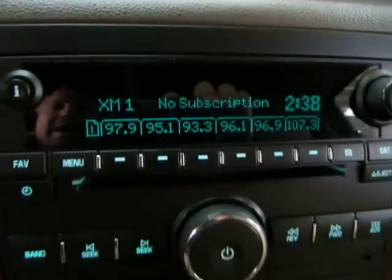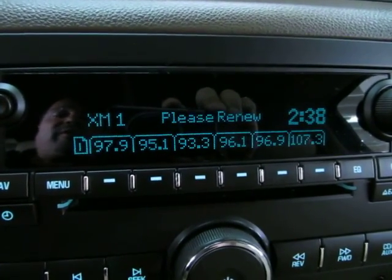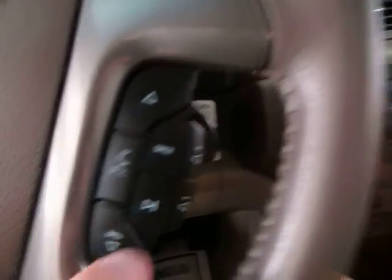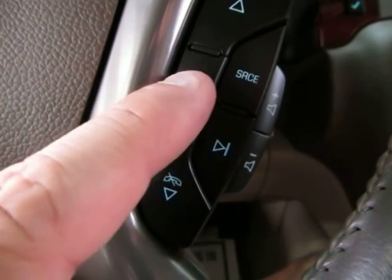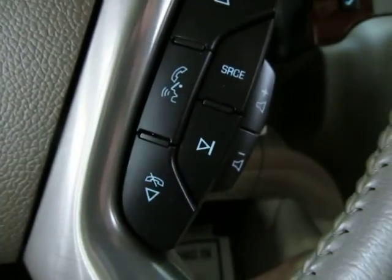We just went to XM. It does have XM capability, but right now it's on a preview mode because you have to sign up for a subscription. AM and back to FM where we were before. This one here is your seek button that takes you to the next available station. Once you pair your phone to the Bluetooth, you can answer the phone over here and hang it up over here. If you're not using the Bluetooth, you can hold down the mute button to access your voice commands.